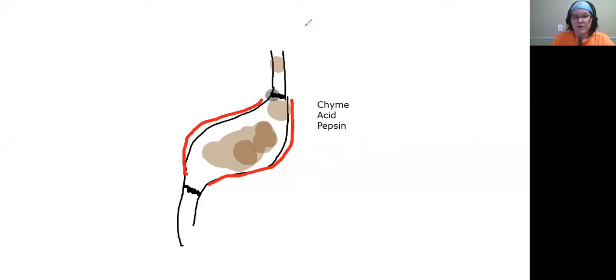So I'm gonna start with the acid. So there is acid. I always draw acid like lightning bolts because I feel like that's how I feel about acid, like it strikes like lightning. The main job of the acid, well, it helps break up molecules in general, but specifically, it's very good at sort of breaking apart pieces of fiber and sort of remaining carbohydrates.